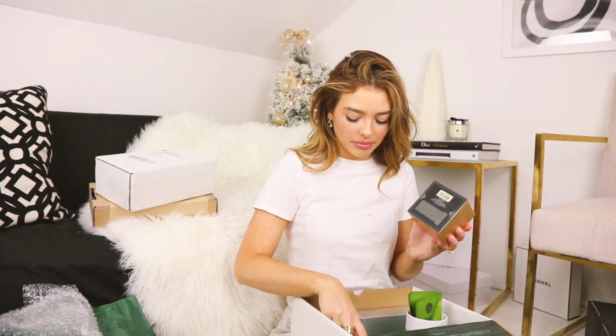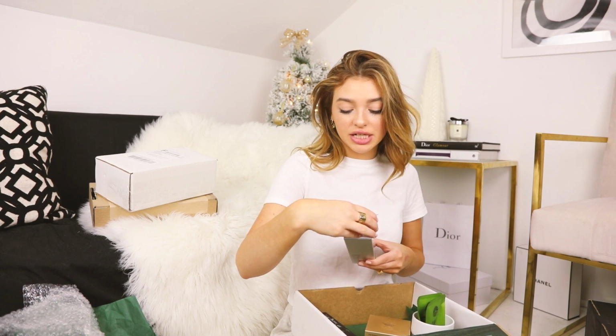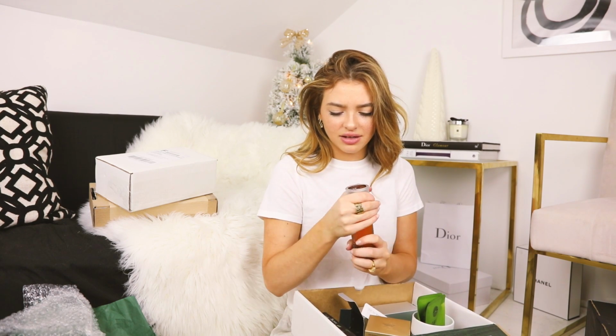We've got the Time Response Eye Reserve Cream. We've got this lip serum. And we've got this Vintage Single Extract Essence. What does that mean? Oh, I love their packaging. They have such sleek, cool packaging. Look at that. How do you work it? Do I just, oh, that's easy.